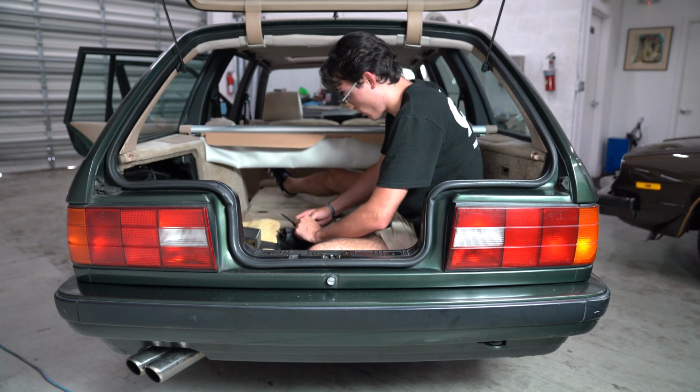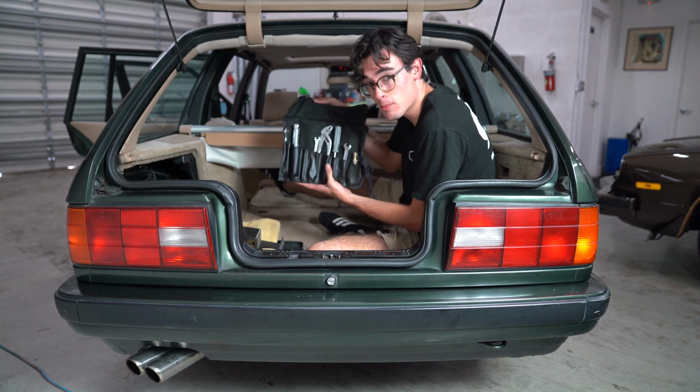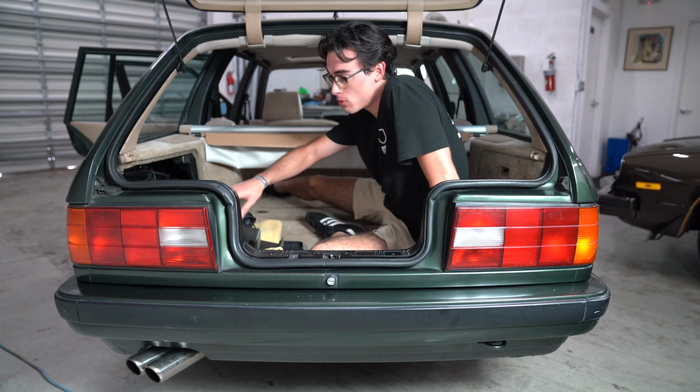This is the actual original matching toolkit that came with it. Look at that. You don't see a lot of BMW E30s with their actual original toolkit. And right back here is where you have the actual pump for your rear windshield washer fluid.